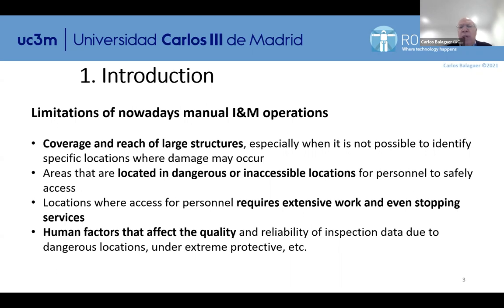The inspection is very routine. It means there are a lot of regulations, European regulations. Each country also has its own regulations. And it's necessary to do it periodically. It means every month or every year, we need to check a lot of things. And sometimes this inspection and maintenance needs to stop the traffic.